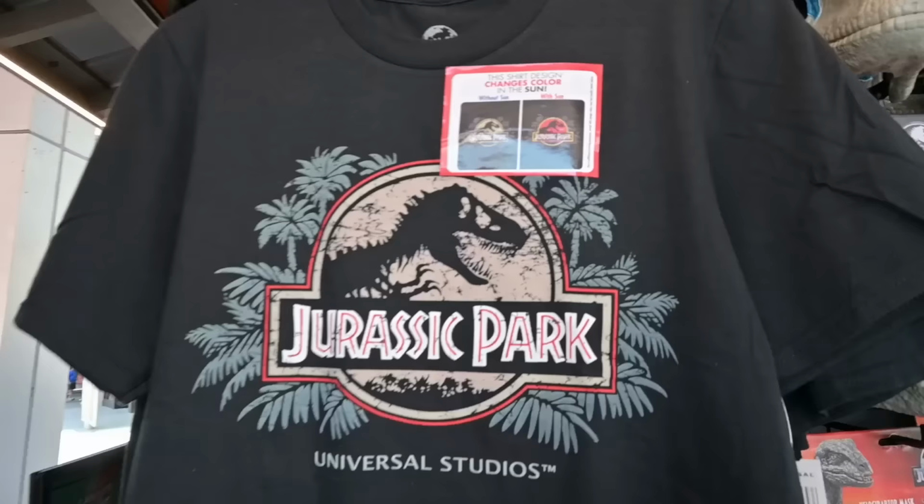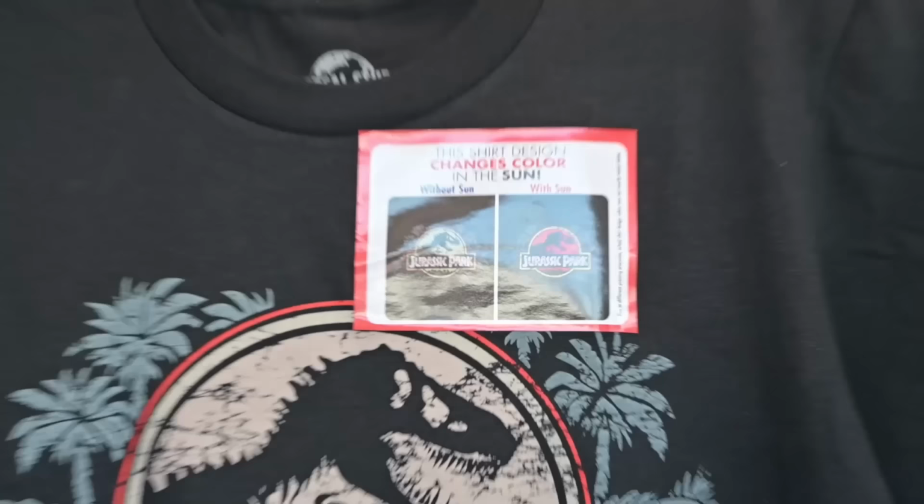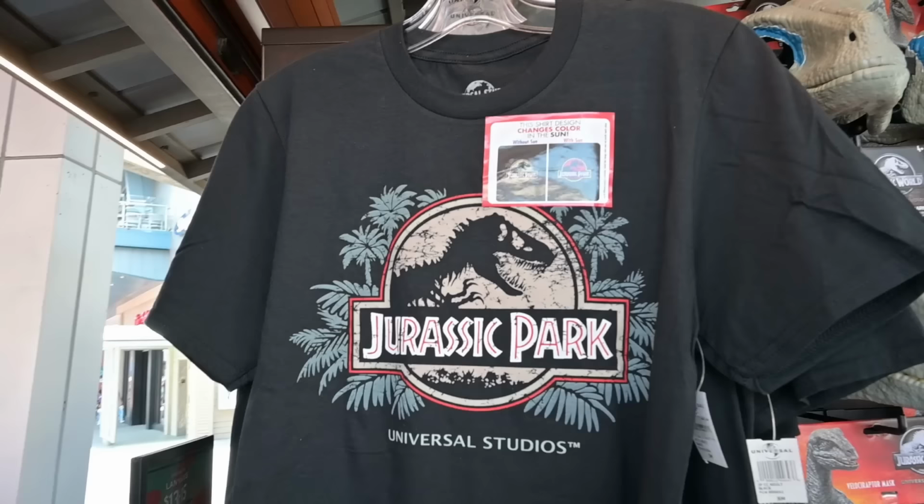So over here in this kiosk where they have Jurassic Park merchandise, they have this cool shirt. See, it says this shirt design changes color in the sun. So it goes from this, like it is right now in the shadow, to this red one. You wanna see? Let me see if they let me take it out in the sun to show you guys. I'll just stand over there in the sun. Good? Okay. Alright, so they let me.